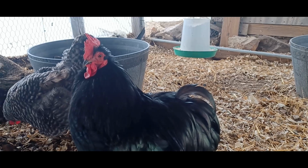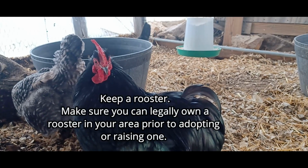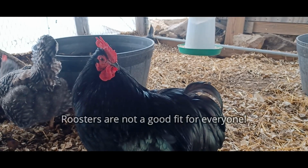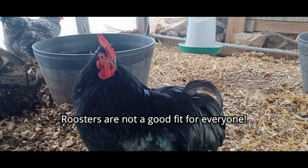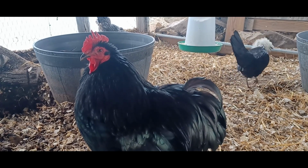You can keep a rooster. So I want to make a lot of disclaimers for this option, because for a lot of people, they can't legally own roosters where they are. Most HOAs and places within city limits will not permit you to have a rooster, so this might not be a legal or practical option for you.